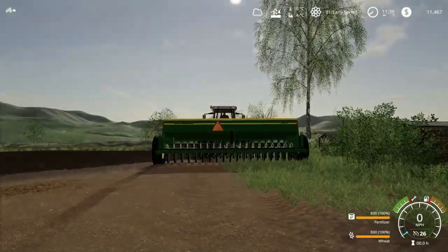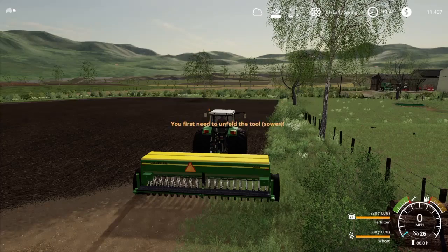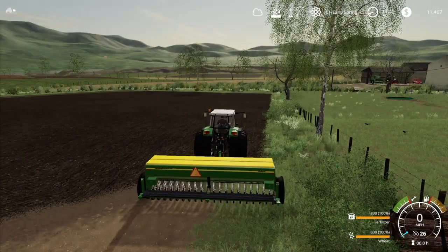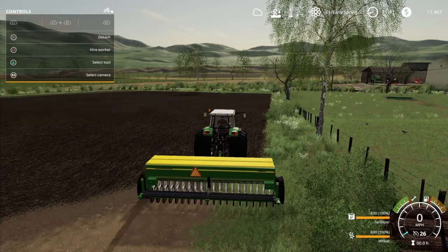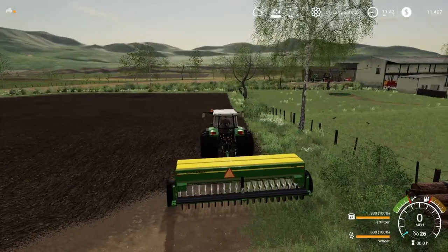Right, here we go. First you need to unfold it. What is there to unfold on this thing? I mean, come on. First you need to unfold the sower. Yeah, I'm trying. Right, come on now. What's going on here? Lower sower, turn on sower, open cover. Are you serious? You won't let me turn it on because I didn't lower it? What the heck? Come on now.